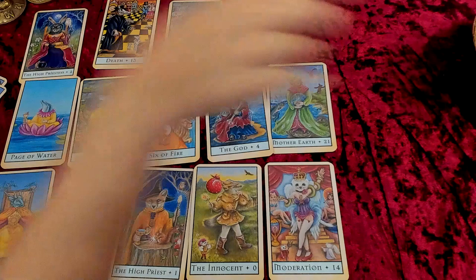Trying to bring them a little bit closer to me so I can see. Kind of getting a glare, like over here.